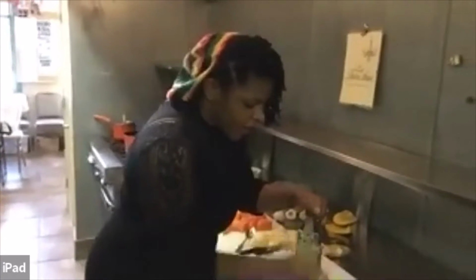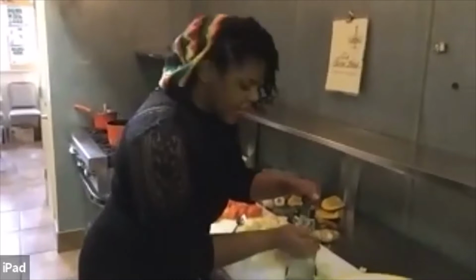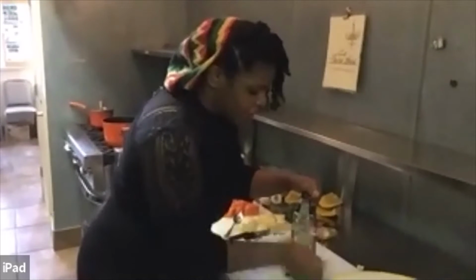So about 3 to 4 inches of ginger you're going to use for the tea, and then 3 to 4 inches of ginger you're going to grind up.